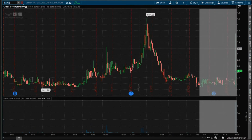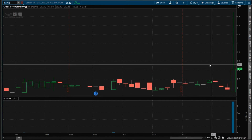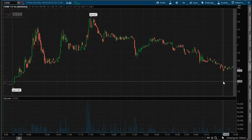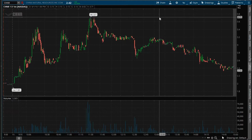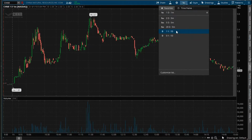CHNR, same thing. Look at this. It spiked up huge, crapped out. Again, look at what you'll notice. Big volume compared to previous days. The only thing I'm interested in is a potential short. So if this stock was to, there's someone outside my house. Sorry, if this stock was to spike up huge, let's go to the intraday. Spike up to like this 370 level, I may take a short. It's a high possibility that will happen.